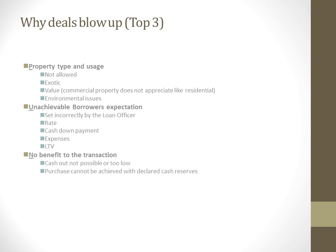We've listed the 3 high points of why deals blow up, but the top one is property type and usage. If it's an exotic property type, you're going to have an issue finding a loan product. If you have unachievable borrower expectations, in other words, you have a borrower with very poor credit that wants no prepayment penalty and expects a lot of cash out, these sorts of things, that's unachievable. Understand you won't know that, but speak to your investors, speak to your underwriters, and find out if a borrower's expectation is even plausible and get an idea of how to proceed.